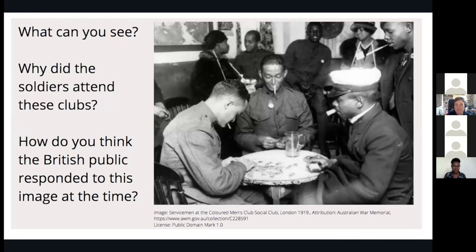Well, I can see that they're really enjoying themselves, the fellas with the cigarettes, playing that game, whatever it is. It looks like dominoes. I was trying to work out what it was. Absolutely, and they feel relaxed. I guess for them it's like a sense of home.